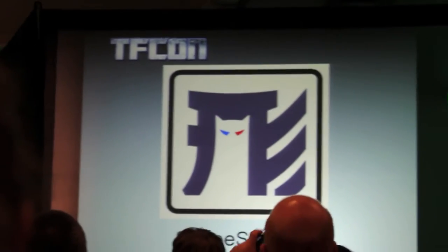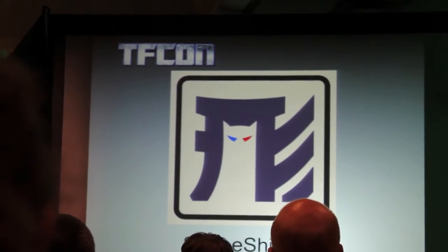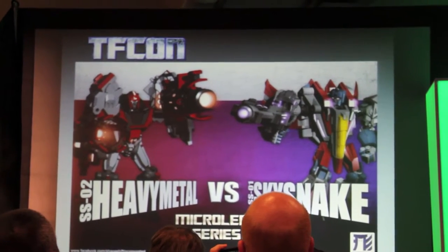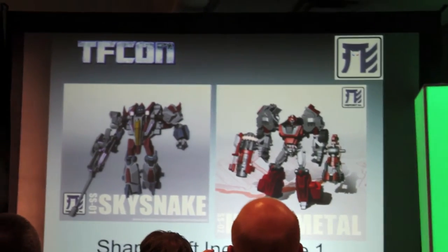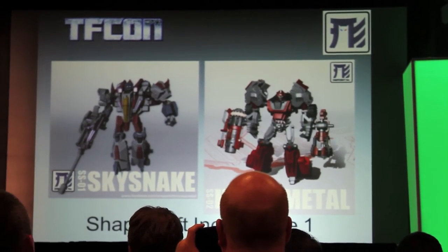And on to shapeshifting. They're going to specialize, to start with, in Legends figures. They're going to start off with Heavy Metal versus Sky Seal, so Ironhide versus Starscream in the War for Cybertron style and aesthetic. If you go to the next slide, again, they wanted to send us prototypes to have on display, but they weren't quite there yet. They look really sharp though.